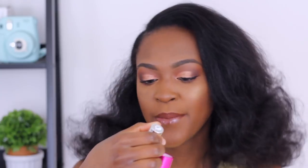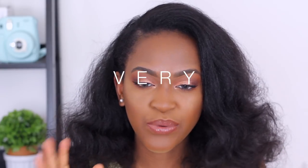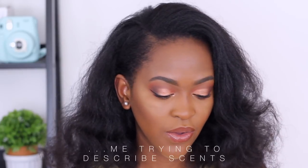And this lasts you a month. Now the scent I have right now is Salvatore Ferragamo's Encanto Bloom. It's very airy, very springy, very floral, very girly.